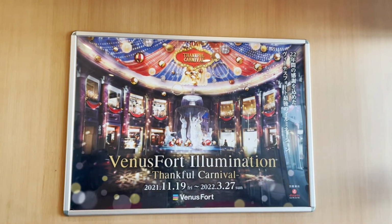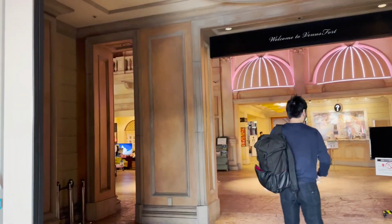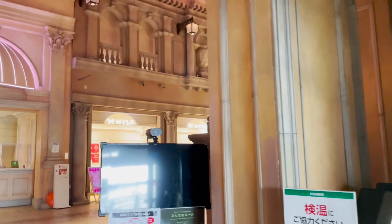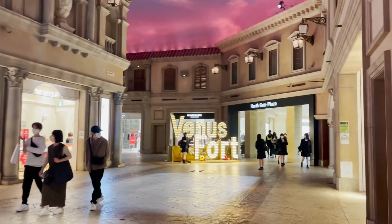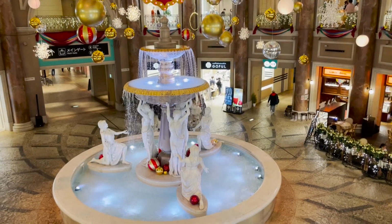So Venice Fort opened in 1999. I find it's more like going to a theme park. I remember first time I went there, I saw the sky, I was like, is this real? It's painted. It's more like a movie set. Really fun place. There are a lot of little shops inside. It's very European style interiors.